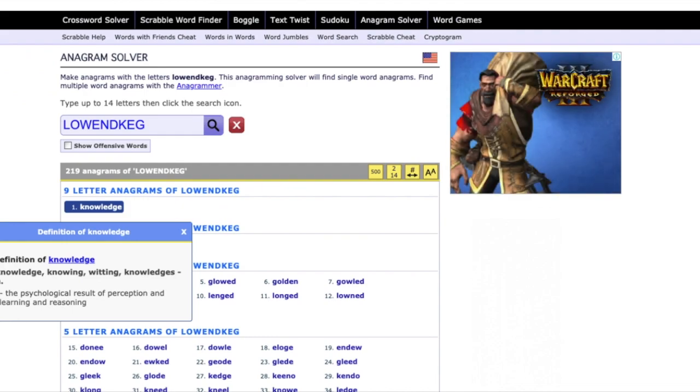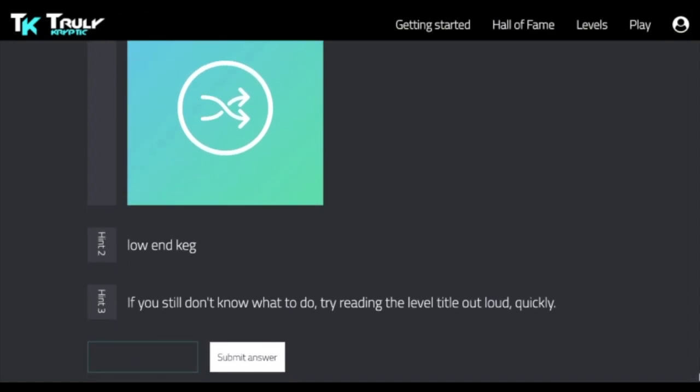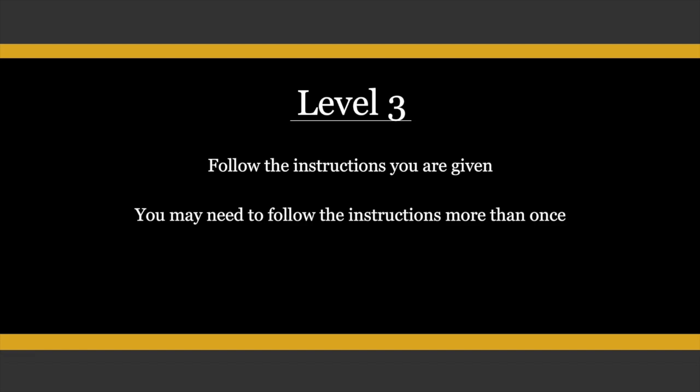And then you're sifting through a few words to find the one you want. But when it is included as a Scrabble solver, then you're only getting words out of a dictionary. In this case, we have found that low-end keg makes knowledge.